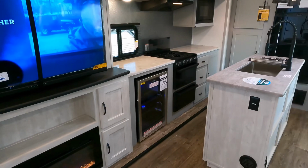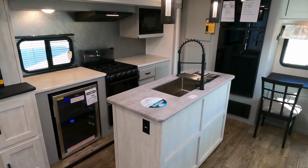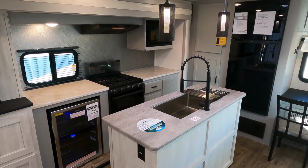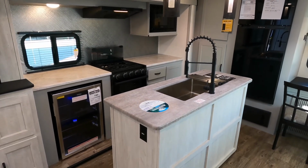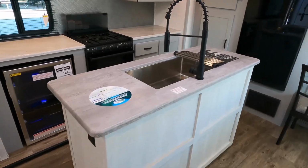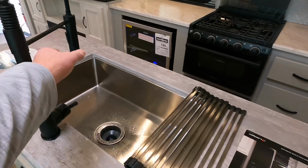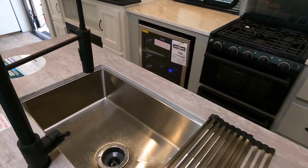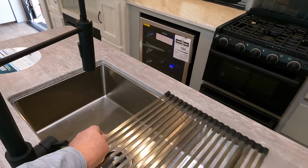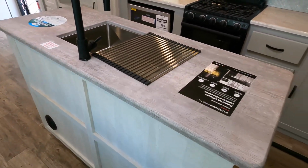Let's look at your kitchen area first. The countertops are what I call a pressed membrane countertop. It is a hard heated plastic that is wrapped over that material. It prevents it from swelling in the event that it ever makes contact with any water. You've got a single basin undermount sink with a residential faucet. I like the additional drying rack. These are better, in my opinion, than the flat plastic ones.